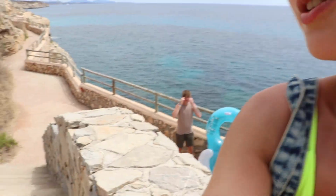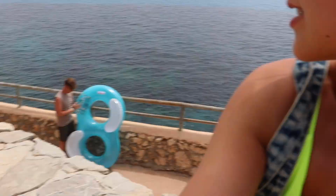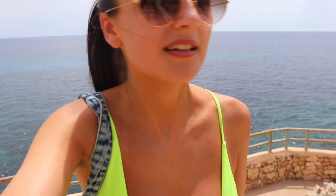Just bought a new float. Luke, show the float. It's one of those double floats so I can chill and stay away from the jellyfish because I don't want to get a jellyfish sting, which would not be cool. We're going to chill at the beach and then we're going to head up to the trip shop and book an island tour trip, which is quite expensive, but it should be good. It should be pretty good for vlogging as well. So yeah, let's head to the beach.